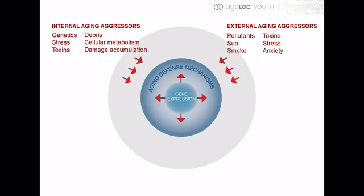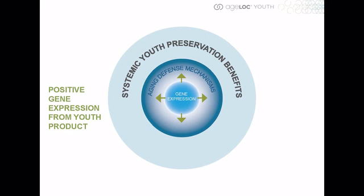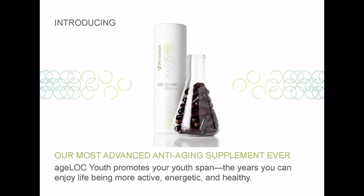And so with ageLOC Youth, we set out to identify ingredients that could positively modulate gene expression to restore the optimal function and efficiency of our aging defense mechanisms, providing systemic youth preservation benefits. Therefore, we believe that with ageLOC Youth, we have developed our most advanced anti-aging supplement ever. We have spent more than 5 years in research and development of this product. ageLOC Youth promotes your youth span. Those are the years that you can enjoy life being more active, energetic, and healthy.